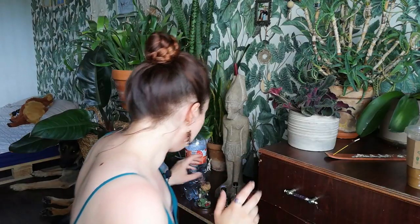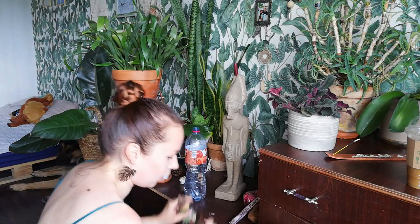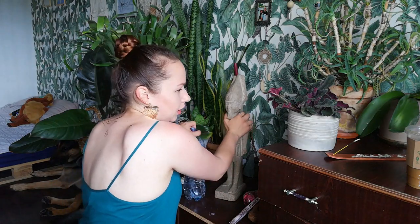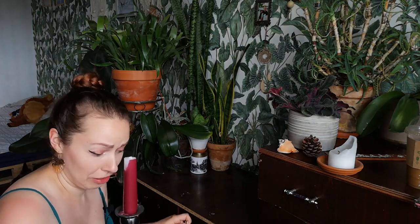Insane. First of all, I want to take everything out of here and clean the dust, obviously. Oh, there was an accident with this candle. Well, that was unexpected.